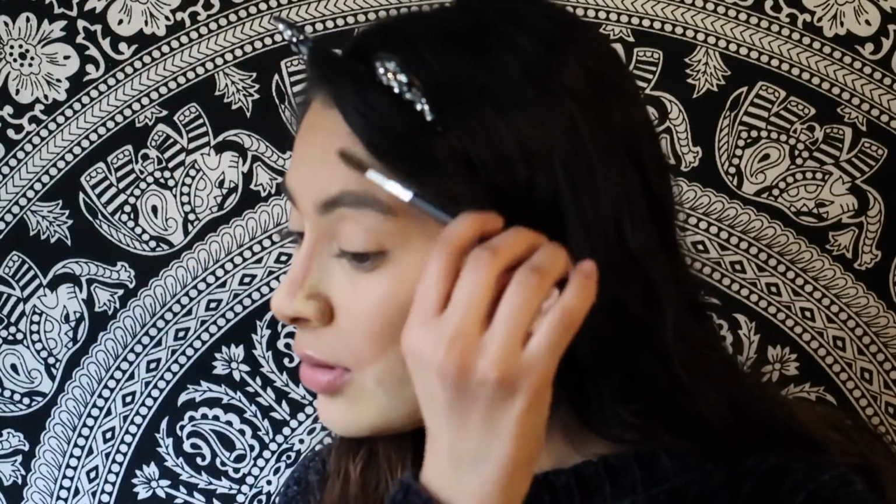Let me grab a spoolie. All right, I found my spoolie, and it's from the brand Aesthetica. So I'm just gonna go ahead and use the spoolie with the eyebrow product, and we're gonna get to it. First, I'm just gonna comb this through my eyebrow just to get any excess product out of there. All right, here goes nothing.